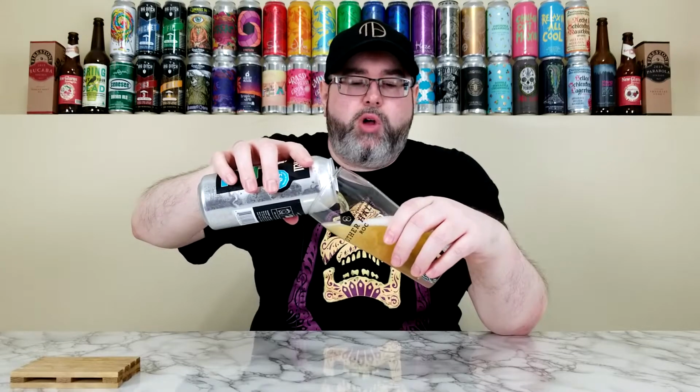Now, the reason why I like Helles more so than a lot of other low ABV lagers is I just love the complexity of the malt profile. Usually it has this really nice bready characteristic, and it does something for me. I really enjoy them, so I'm hoping this is quite tasty.